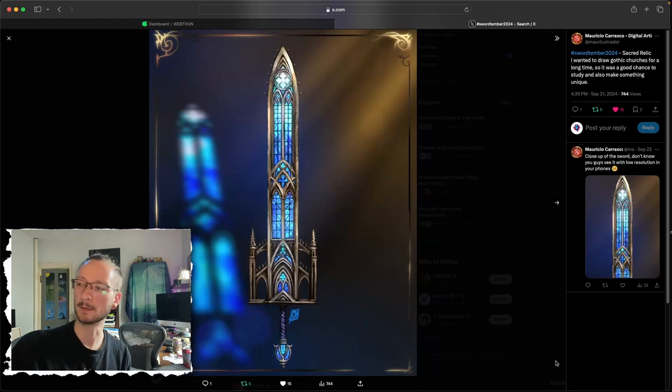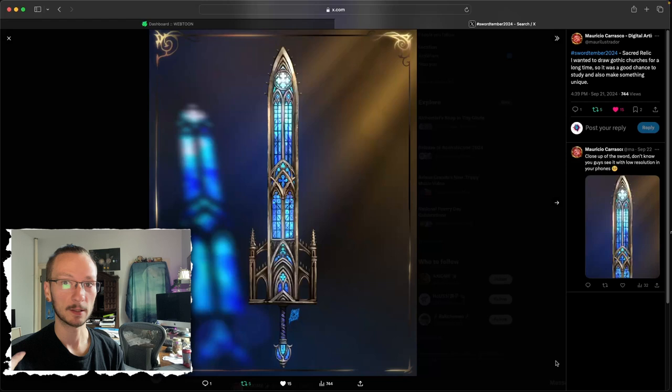I actually just got done playing 40K Space Marine 2, and there's a lot of space architecture that has to do with churches and stuff like that, and it always looks really awesome. And I love that they did the background light coming through the window on the back of the image in this one. It was very awesome. Nice touch.